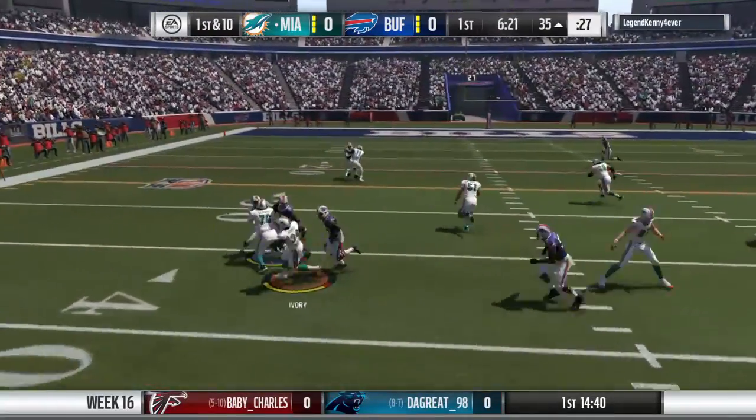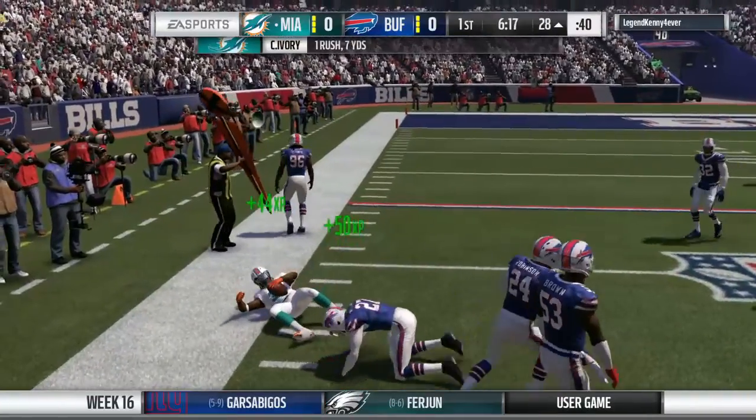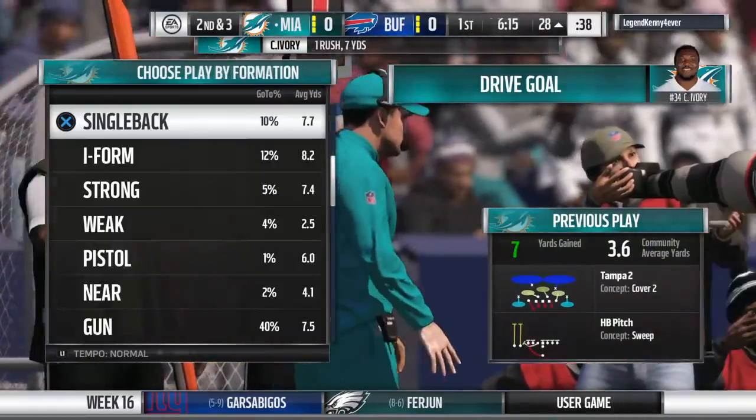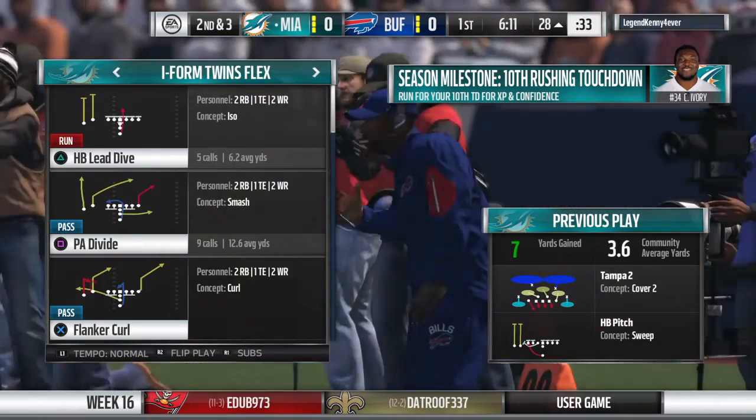380. Now the former Jet running back. This is Chris Ivory. And able to break one tackle, but then quickly brought down. But a nice little gain. 7 yards on the pickup there, and it'll leave him with a 2nd and 3.